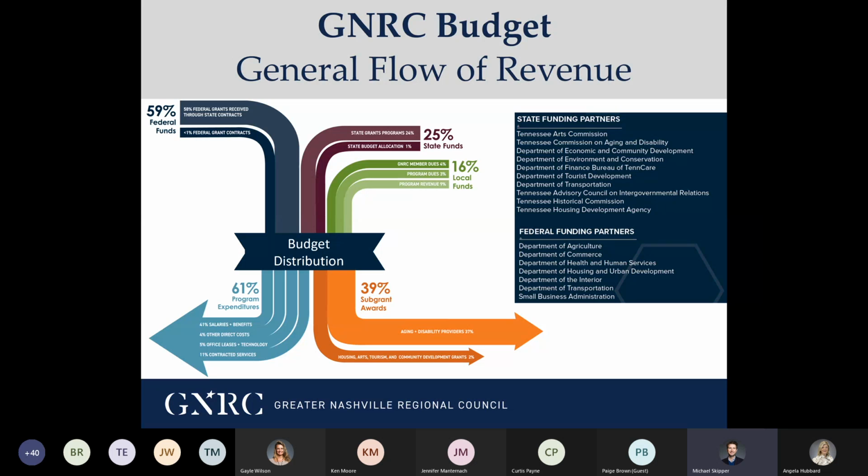As far as where our money goes, about 60% of that is staying in-house and supporting the professionals. We've got 80 professionals on board, so 60% of it is staying to fund the professional staffing of the organization. But 4 out of every $10 are being passed through our organization under your direction and guidance as an executive board, to local communities and nonprofits, largely for aging and disability services, but we also pass through home repair grants, grants to incorporate arts into local communities, and grants to help with tourism marketing across Middle Tennessee, just to name a few of those. And so you can see the list of state and federal funding partners that ultimately come together to form the GNRC budget.